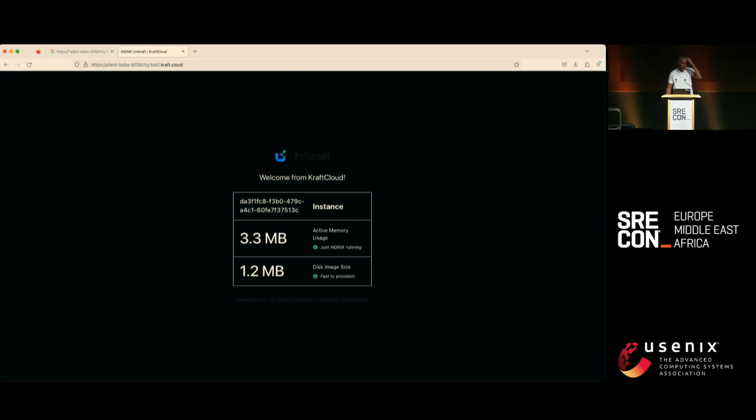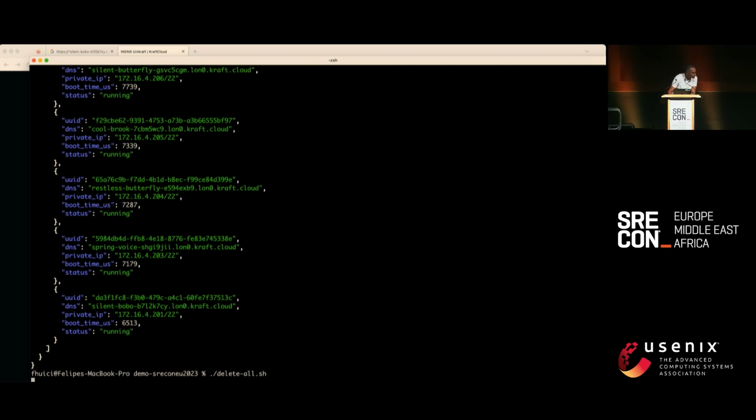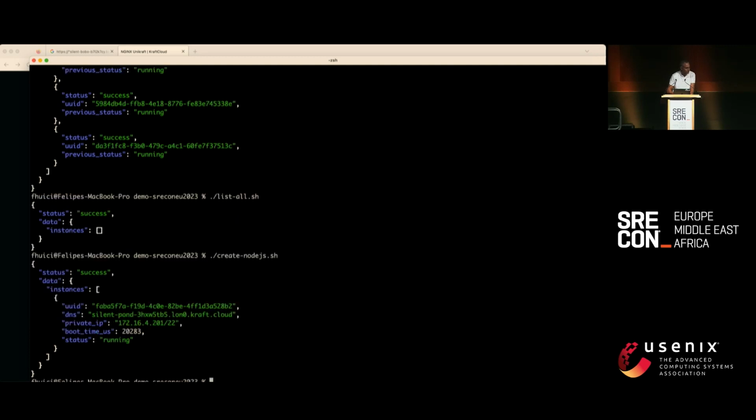Okay, so all of these instances are completely separate. They all have their own UUIDs. They all report their own individual stats. Okay, and if I then go back to this, I can delete them all. Okay, and they're all gone, so if I list it, you can see there's nothing left. And I can also create a node one, and there it is, it created it. It took about 20 milliseconds.